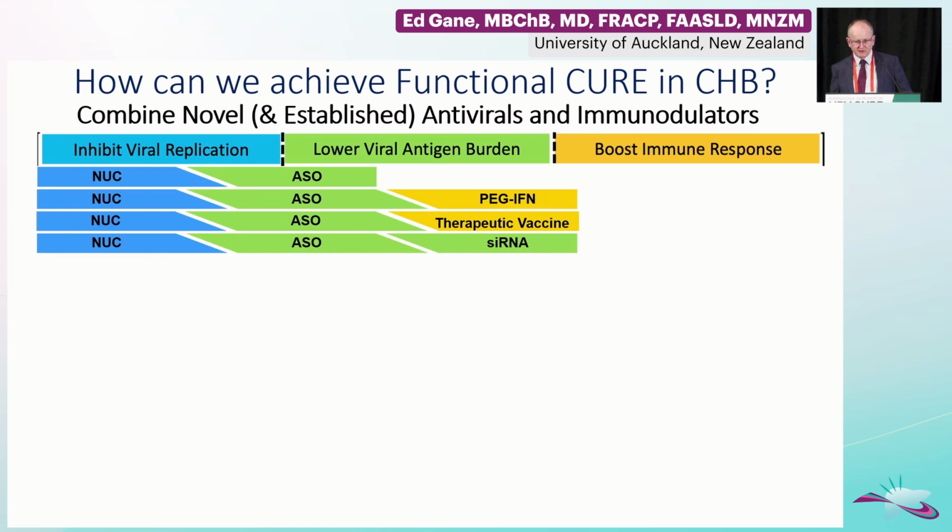And these are certainly the ASOs, with bepirovirsen now having been combined with a number of other drugs, both with immunomodulators, and we're about to see the new study combining it with another translation inhibitor, an siRNA.